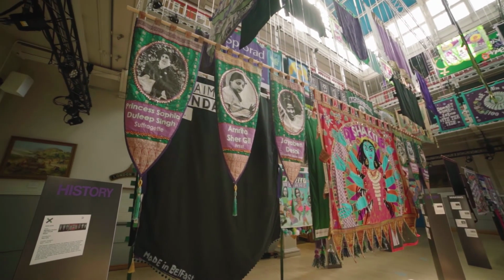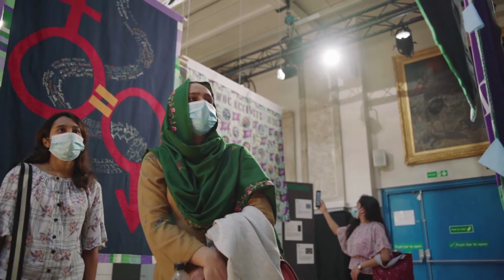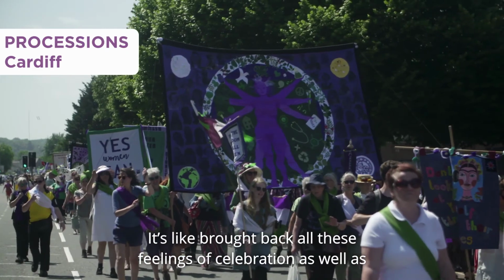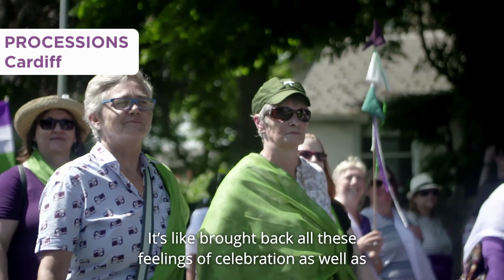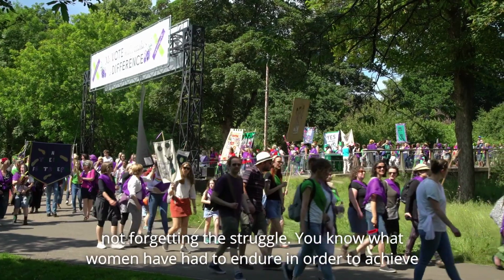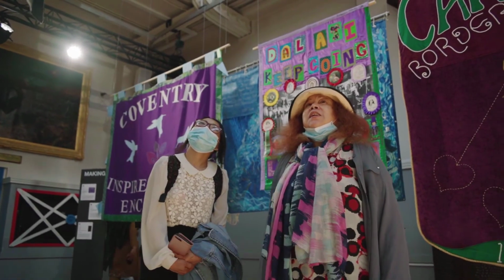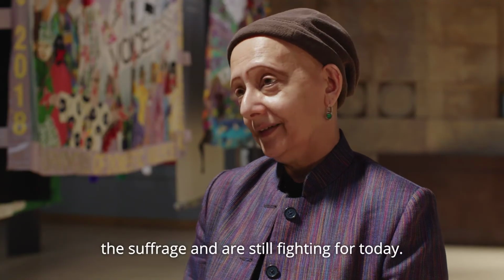Asian women gaze up at the tasselled banners of Indian feminists. Processions Cardiff. I think it's like brought back all those feelings of celebration, as well as not forgetting the struggle, you know, what women have had to endure in order to achieve the suffrage and are still fighting for today.